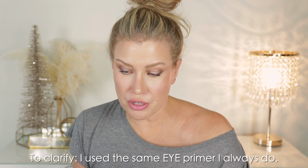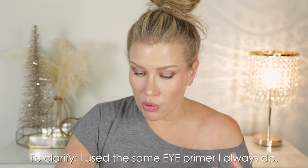I didn't use anything different other than, well, I did put a little bit of the concealer on my lids, but I used the same primer I always used. I've used this mascara before. So, this will be such a bummer if it's the Mario palette.